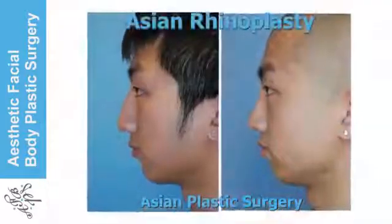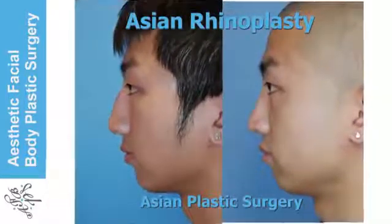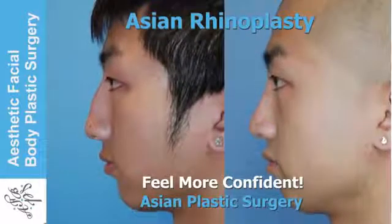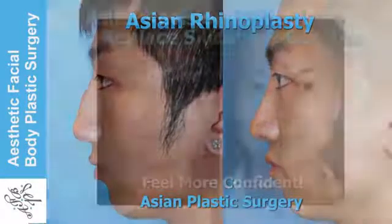Here's a 20-something Asian Chinese male after Asian rhinoplasty to remove a nose bump and for nose refinement. He felt more confident without the excessively prominent nasal bridge.